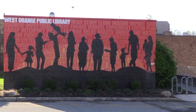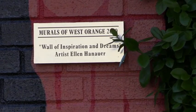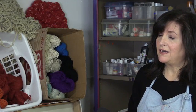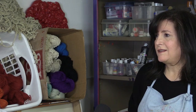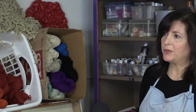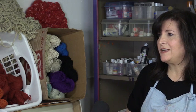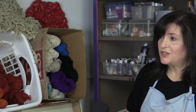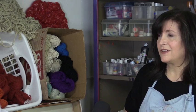Now, the mural is entitled Wall of Inspiration and Dream. Tell us a little bit about the wording that's on the mural. I have to give credit where credit was due. Susan Borg, the town planner at the time, felt that the action words would beckon people in, and so it was just a matter of brainstorming what would people get out of the library. And I have a connection to the West Orange Library as well, because my mother worked there for so many years at the front desk.